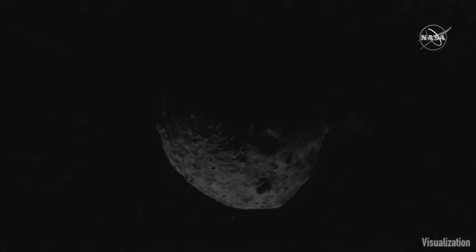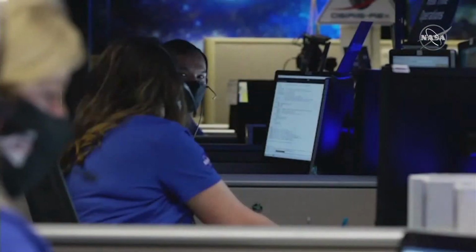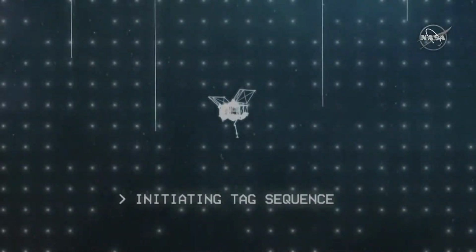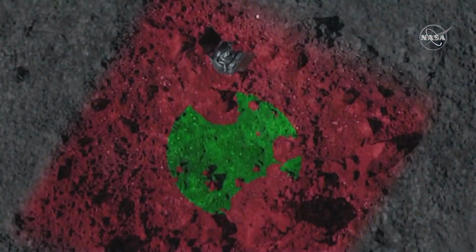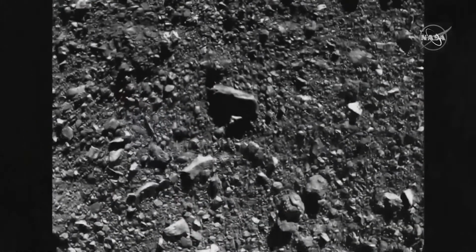On October 20th, 2020, NASA's OSIRIS-REx spacecraft collected a sample from asteroid Bennu. Navigation. Go for tag. Program manager. Program manager is go for tag. All stations, this is OREX Systems on OREX Coord. I copy, all subsystems are go for tag. Position uncertainty is 0.5 meters. Predicted tag lateral offset is 1.7 meters. Hazard probability is 0%.